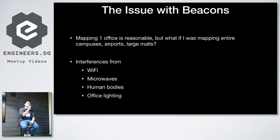Also, the other thing we can take note of is that for this floor, I only use three beacons, but if I'm doing the trilateration, I'll need a lot more beacons. And this is just one office floor. If I was doing something larger, like an airport or a shopping mall, I could potentially be using thousands of beacons, which is also harder for us to manage on a code level.